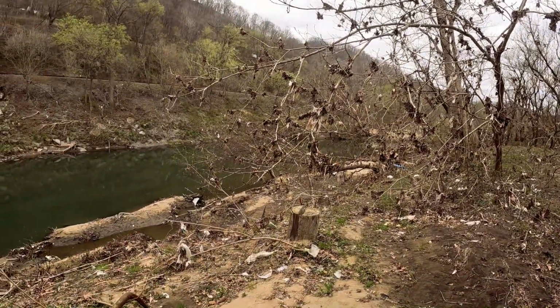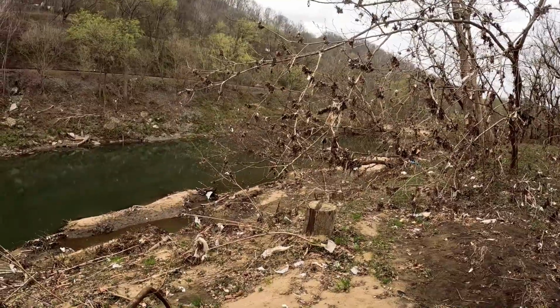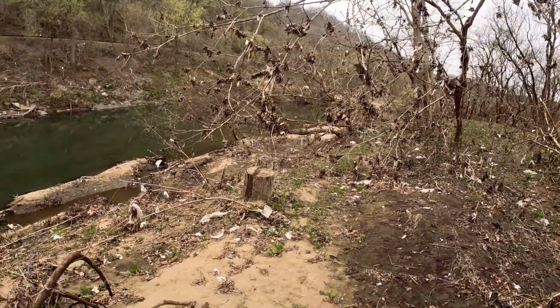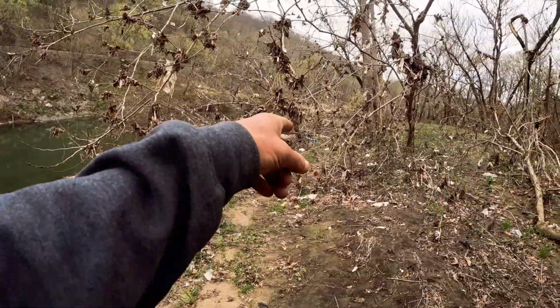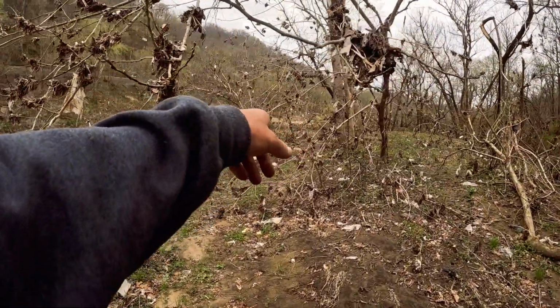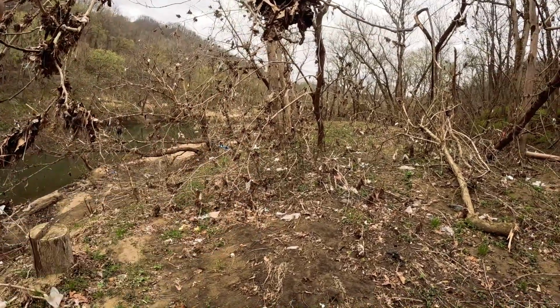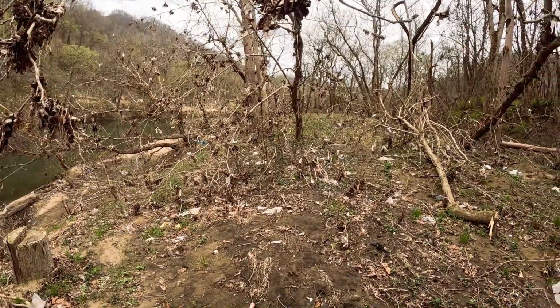Anyhow, as I was saying before I was so rudely interrupted, this right here used to be the path. Went down right here, and I don't know if y'all can see the big sandy bank down there. Now, like I said, the trash, I'll do what I can. I'll pick up quite a bit of it.